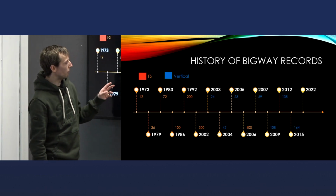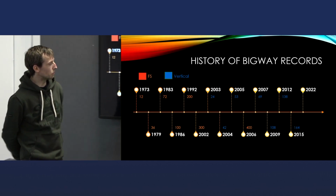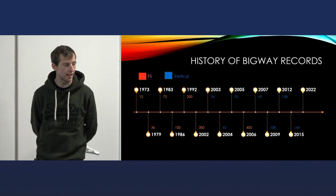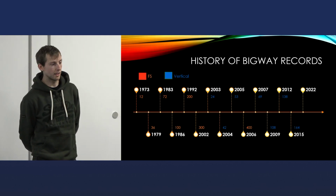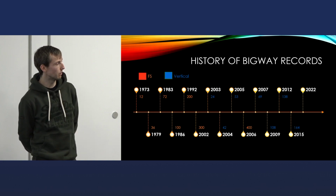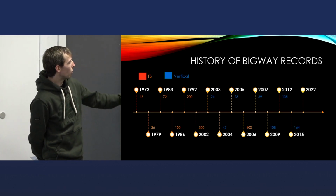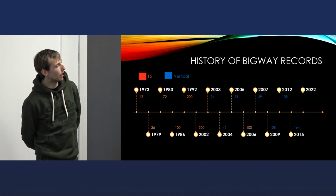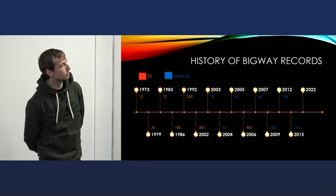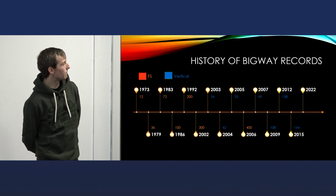In vertical bigway, it took just 6 years from the first record before they built a 100-way. I'm going to have a guess. A lot of that is because back in 1973 they didn't have access to a hangar full of twin otters they could easily roll out, but I thought that was interesting. But then from 100 to 200, the 100-way was in 2009 for vertical flying, and we're yet to break 200 13 years later.